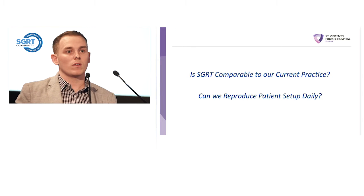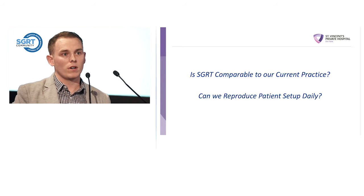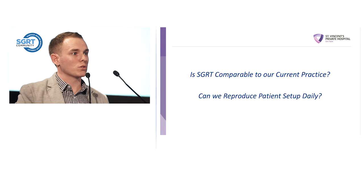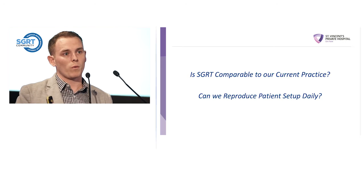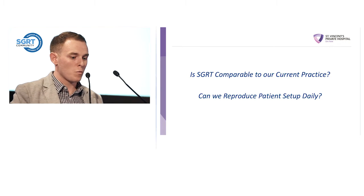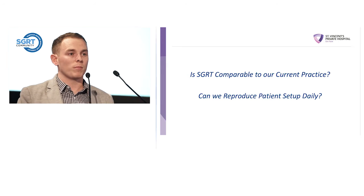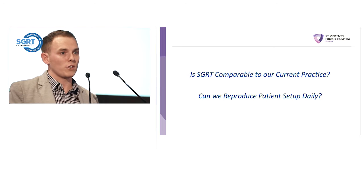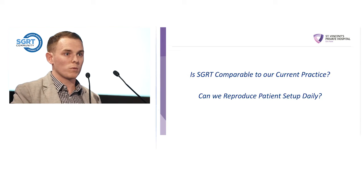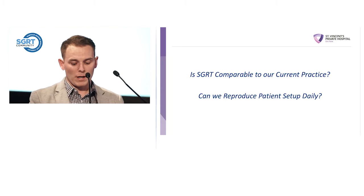So to move on, we all know, or I think we can all appreciate, the benefits of SGRT. No additional radiation dose. We can monitor the patient during beam delivery. But I think the main benefit for us was we wanted to eliminate tattoos from our center. We had 2 big questions that we wanted to ask ourselves before we implemented AlignRT. Is SGRT comparable to what we currently did, which was use tattoos and lasers, and also reproduce patient setup on a daily basis?